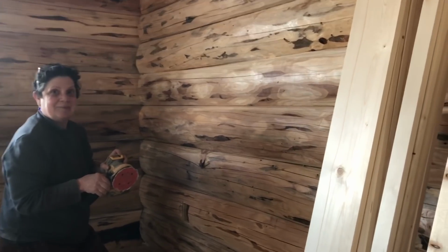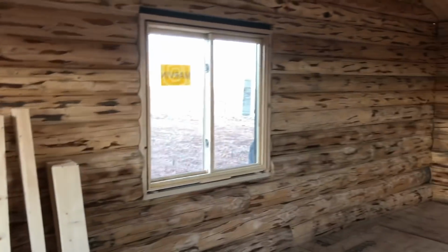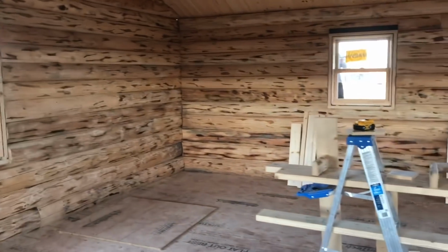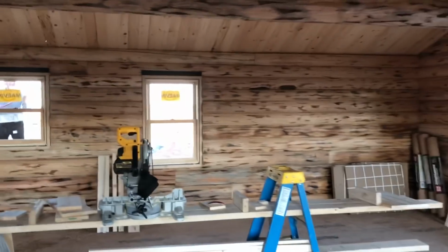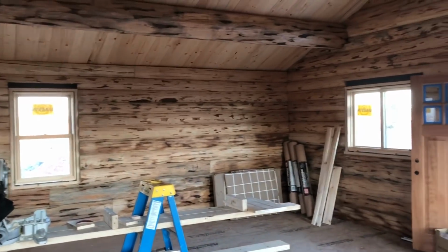Well, Lisa's sanding these logs. She's getting them nice and smooth, and she's going to put a coat of interior crisp urethane on top of them and make them nice and shiny. So we still have a few days work left in here. We're going to finish trimming the windows, install some interior walls for her, and then we're just about wrapping up, I think, to finish the roof.